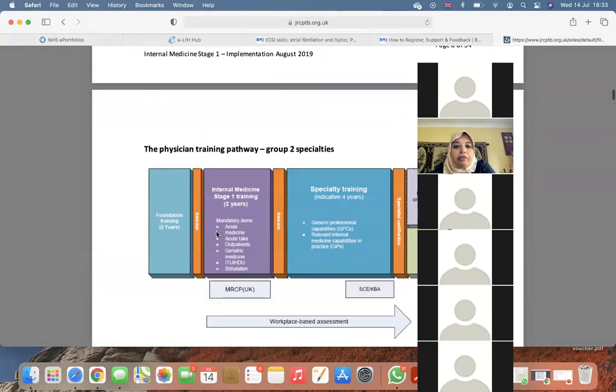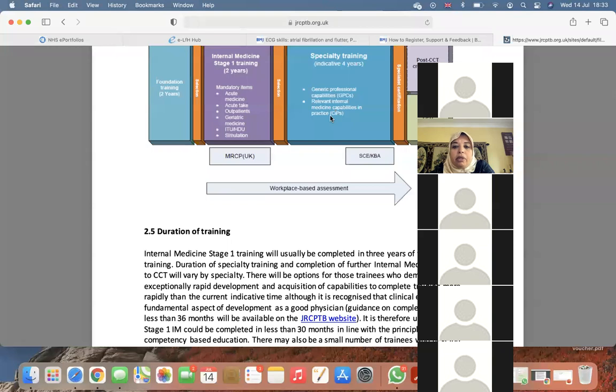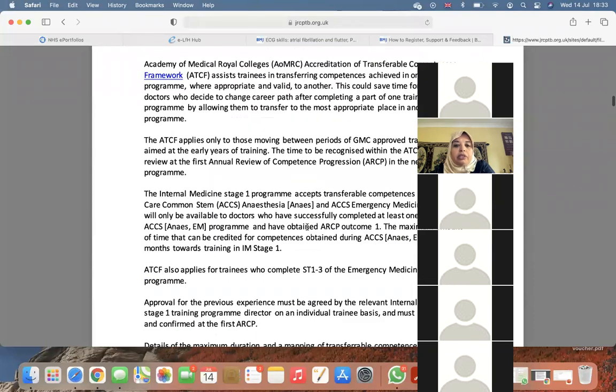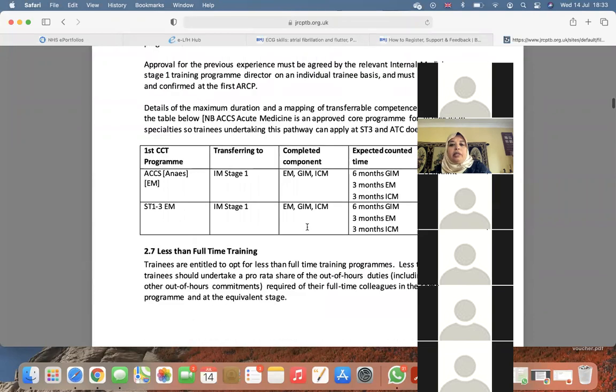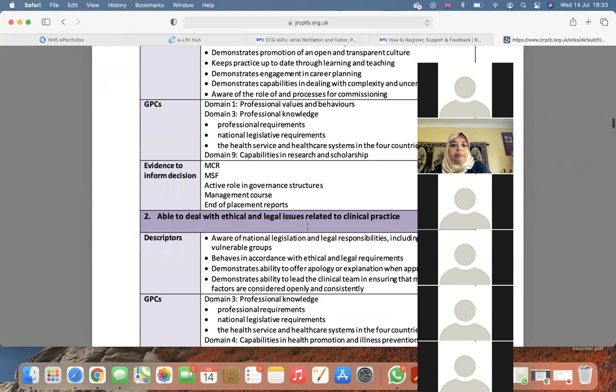Right, so this is the curriculum for the IMT. In the first 2 years, there are mandatory rotations you have to do: acute medicine, acute take, outpatients, geriatrics, ITU, HDU, and simulation. And then in year 3, it's between 6 months in acute medicine and 6 months in the specialty you think you're going to do, or you have to do some ITU as well. Let's get the curriculum here.